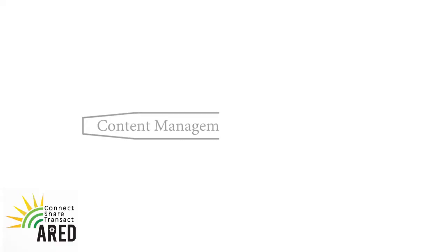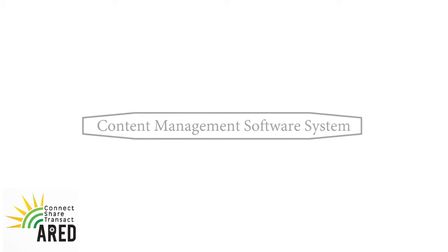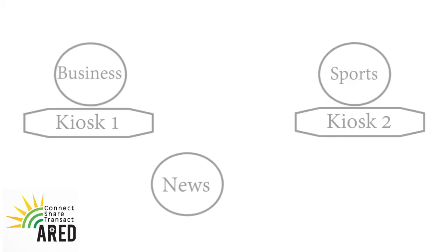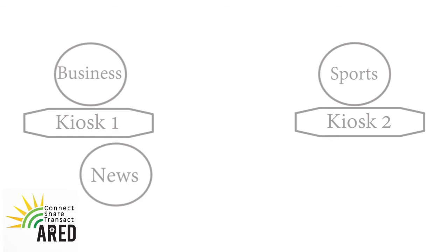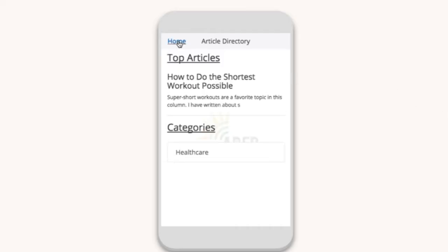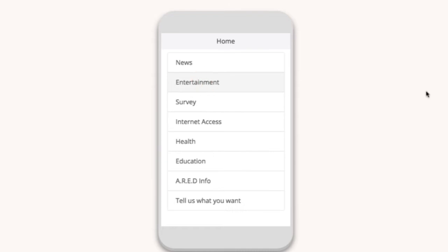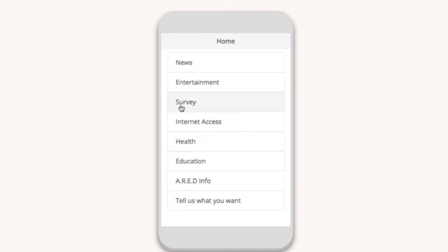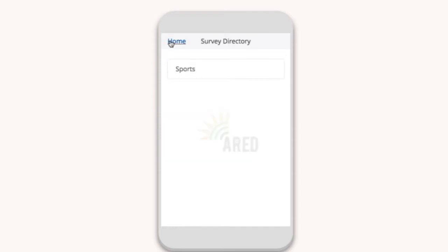Finally is the content management software system. We can put ads on the platform, we can distribute the content, and we can decide what content goes to which kiosk. We're able to add different classes of content, whether it's news, educational, health programs, and all those things are controlled by the back-end management system of the content.